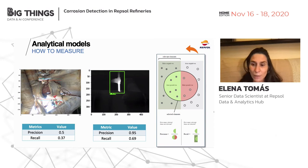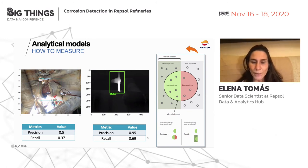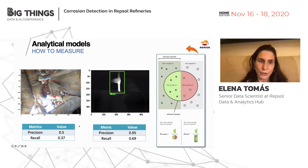For our business unit, the most important metric is recall, because they don't want to miss defects in their refineries. If you take a look at the results on the thermal images, we can see that the precision and recall are quite high: a precision of 95% and a recall of 70%. However, for the business unit, this is not enough because, as I mentioned previously, the thermal defects are not always switched on. So we have to have a model that also performs well on the visual images. Here our performance is lower, but we are trying to improve it by retraining the model with more training data.